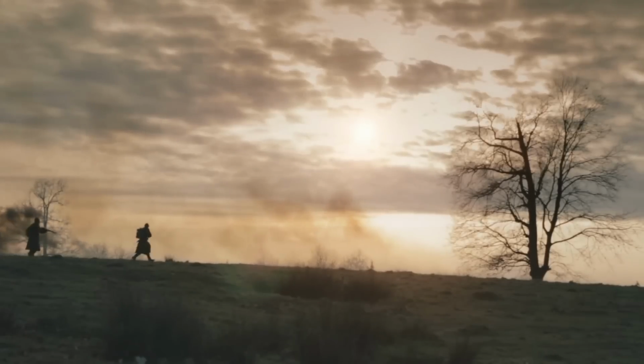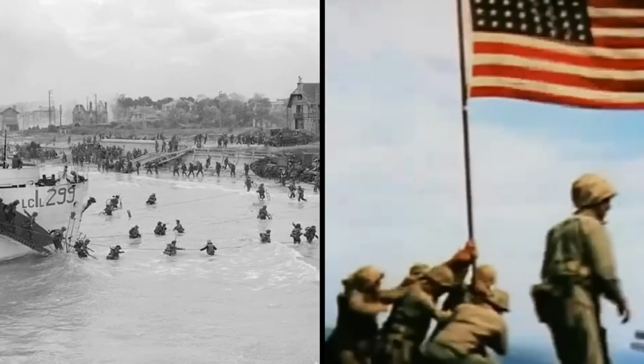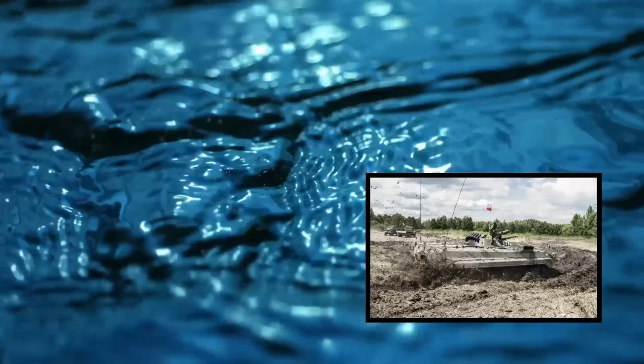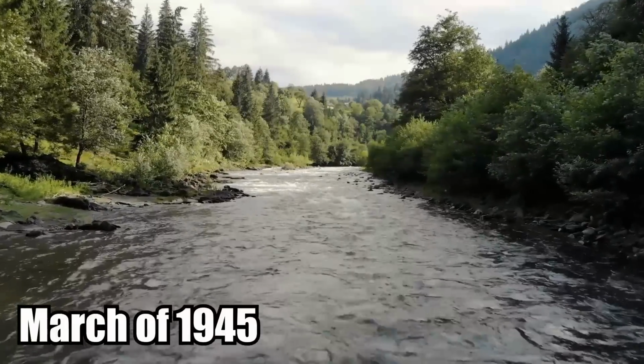This type of vehicle saw loads of action in all the greatest battles of World War II, including during the fighting on D-Day and at the Battle of Iwo Jima. Before this Buffalo LVT was swept away by the floods, it was used to transport soldiers across Germany's Rhine River in March of 1945.